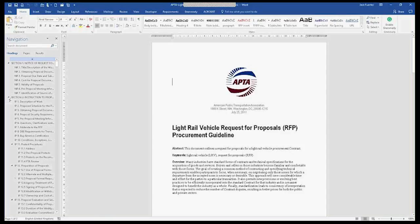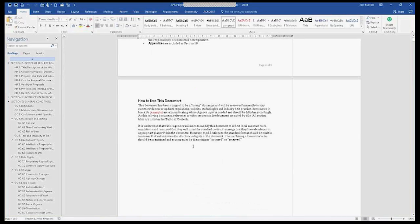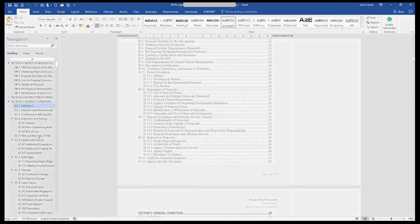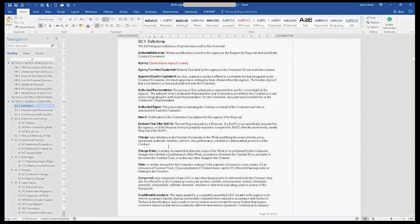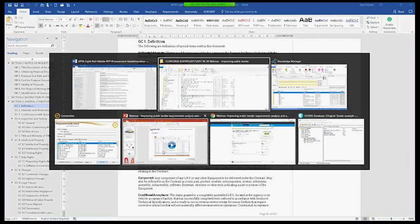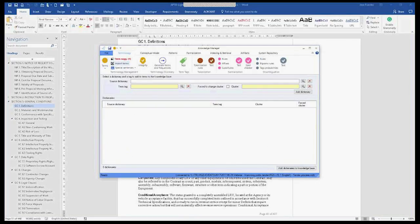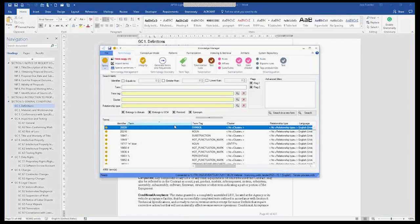Let me look for it. So this is a very large document, so I will probably skip some of the steps because they are already done, for instance, the identification of definitions and so on has been already done. So what I have done is I have just copied and pasted all these into Knowledge Manager by using the import and export options of Knowledge Manager. It is pretty easy to come up with all these definitions in the ontology. So we already have these keywords in the ontology. This is easy, so I skip this process.